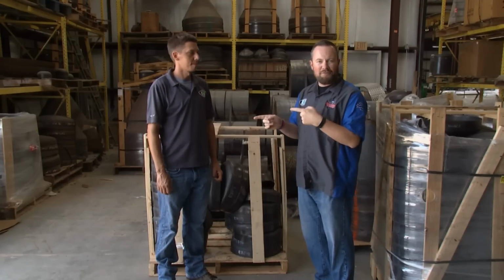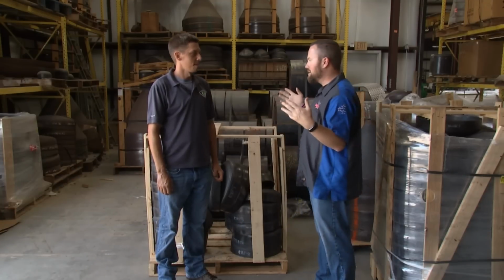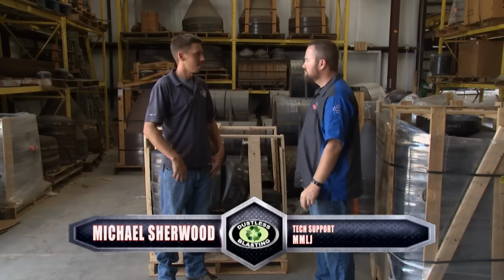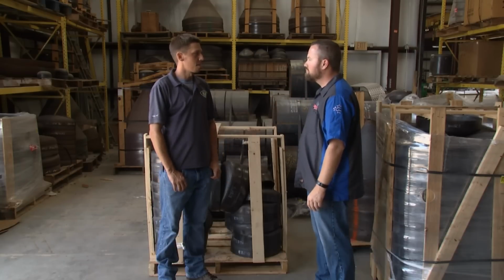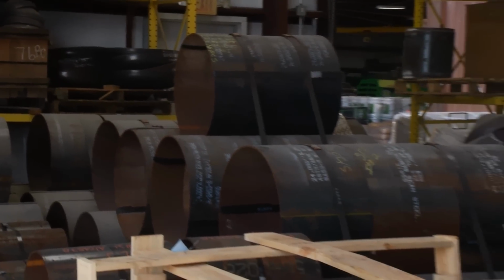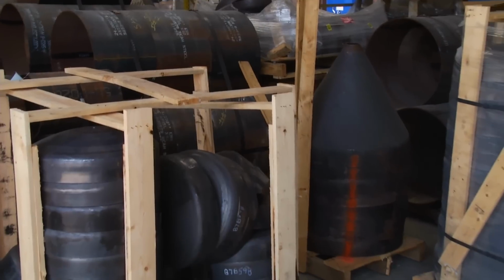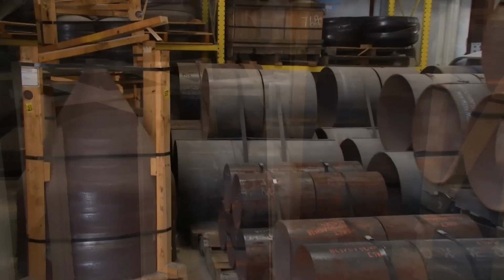So here I am with Mike from Dustless Blasting at the beginning of the process, and this is literally where it starts. That's it, more or less the raw material section. Everything gets the top, middle, and bottom pulled from the pile. That'd be the bottom cone to a 500 as well as the 8. Middle rings, and you have the caps. And from there it goes to the robot.